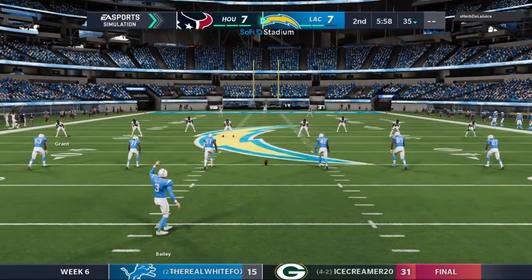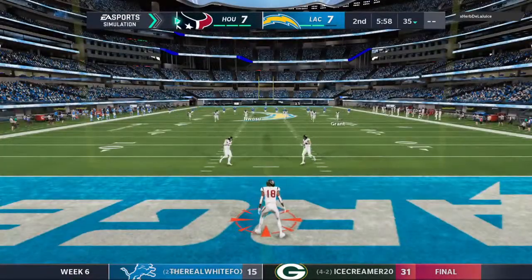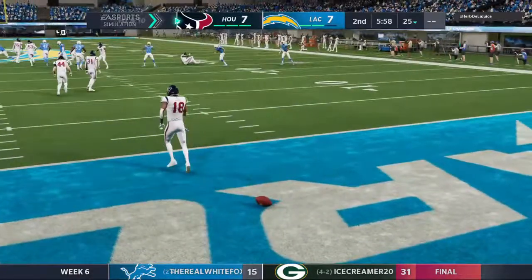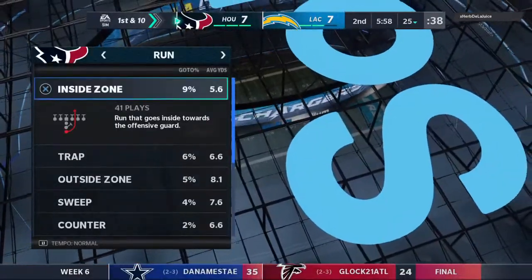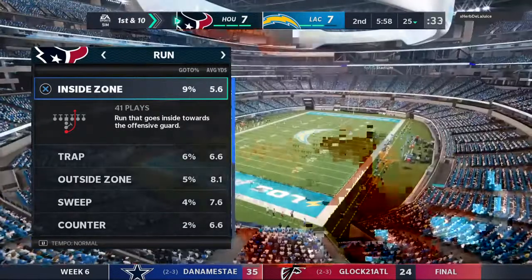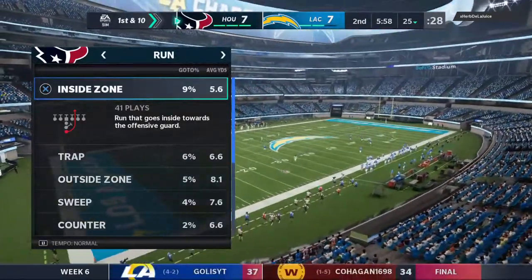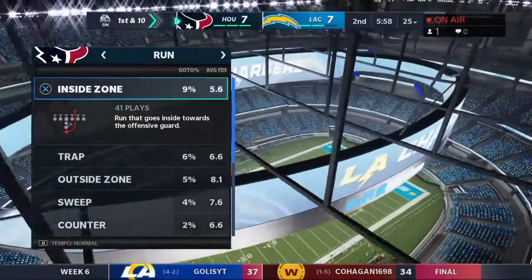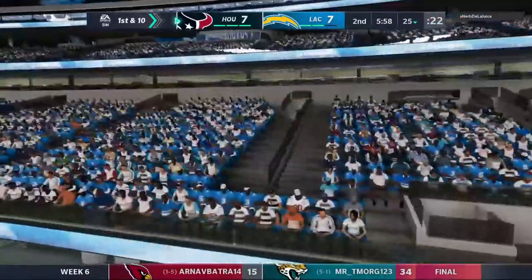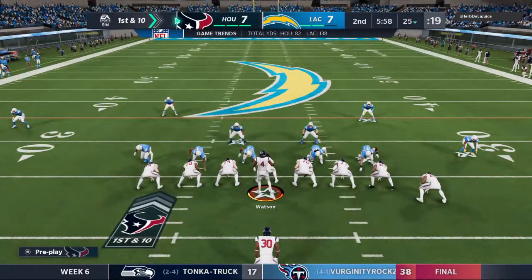Dan Bailey set to kick off. So all even at 7 now as they kick it away. Fielded in the end zone. And this will not be returned. It'll come out to the 25. At their own 20. The Texans offense ready to go here for their next drive.